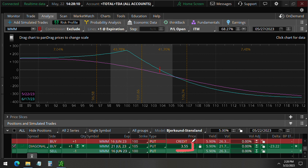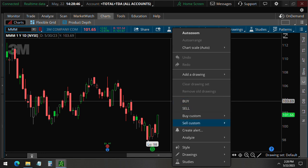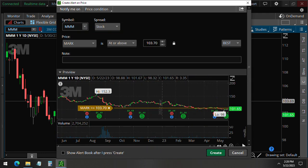We're only spending $355 for this trade at this current time. The price is $355. And so what we would do for this trade is, at this 103, about 103 point, this break even, it changes slightly. Well, it's around that 103.7 level, right? We would set a break even alert around that level at 103.7. Once it goes above that, we will be reminded to close this trade.